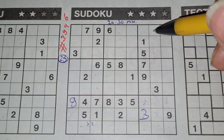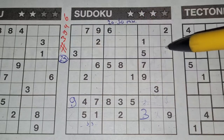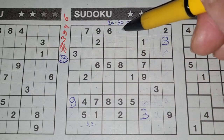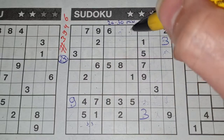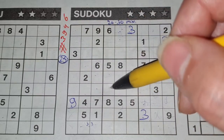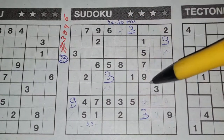3 in this column, 3 in the column next. So in the last column, the only 2 places left for the 3 should be here or there. We see there 3, no 3 there. 3 should be there. 3 in the third row, 3 in the second row. So in the first row, the only 2 places left for the 3 should be here or there. We see there 3, no 3 there, 3 should be there. 3 in this column, 3 in the middle column, so the column next, the only 2 places left for the 3 should be here or there. We see there 3, no 3 there, 3 should be there.